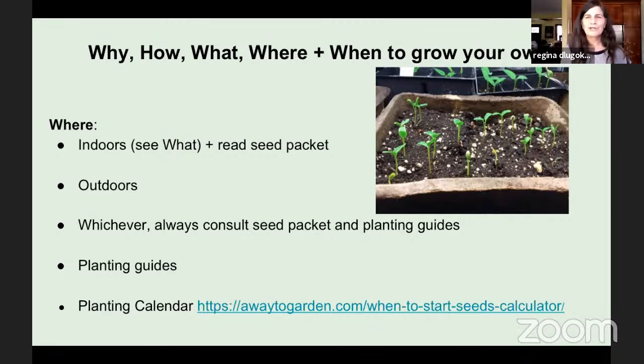But the problem with that is you don't know what you're getting. If you have a particular love for a particular variety, you're not going to know what type of tomato you get, unless you only grow one variety, and then you can be pretty sure that's going to be the variety, and nature does the work for you.